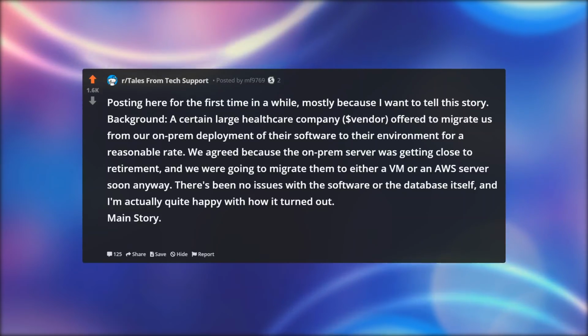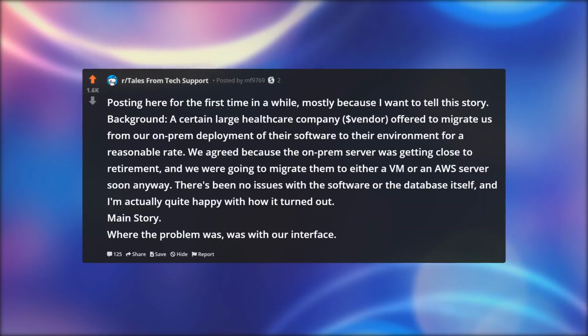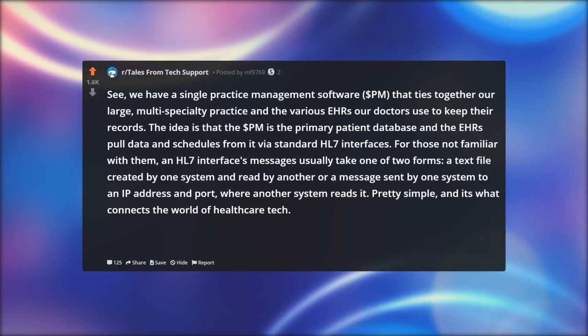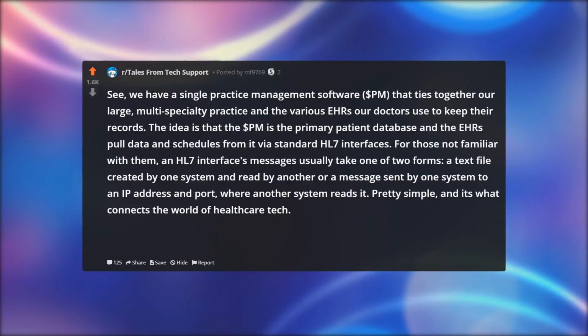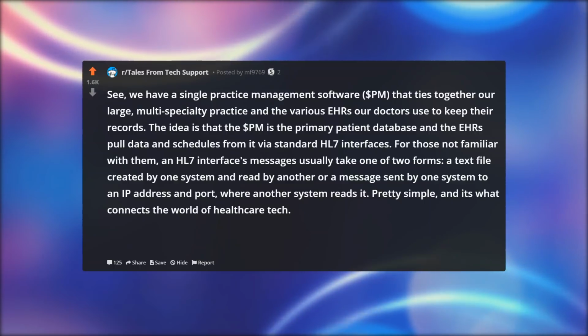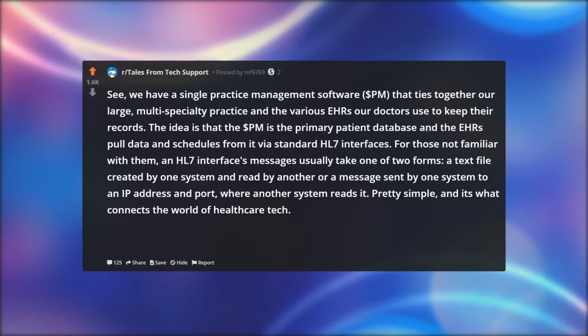Main story. Where the problem was with our interface. See, we have a single practice management software, $PM, that ties together our large, multi-specialty practice and the various EHRs our doctors use to keep their records. The idea is that the $PM is the primary patient database, and the EHRs pull data and schedules from it via standard HL7 interfaces. For those not familiar with them, an HL7 interface's messages usually take one of two forms: a text file created by one system and read by another, or a message sent by one system to an IP address and port, where another system reads it. Pretty simple, and it's what connects the world of healthcare tech.